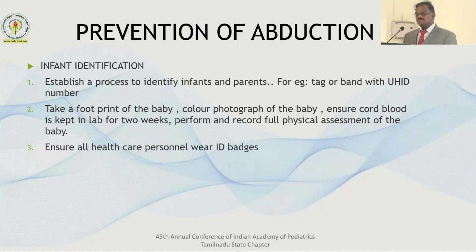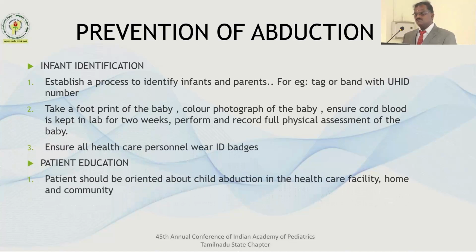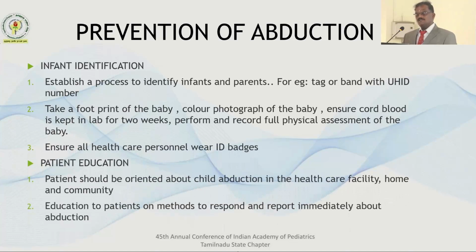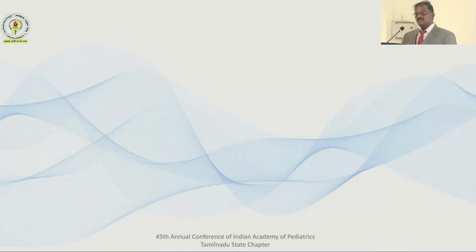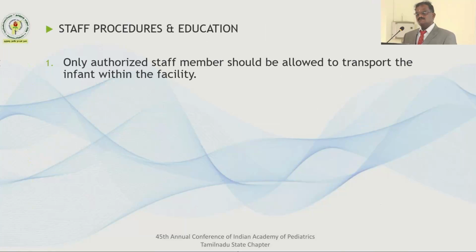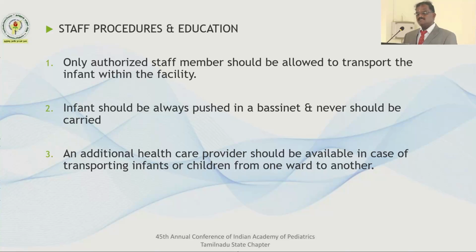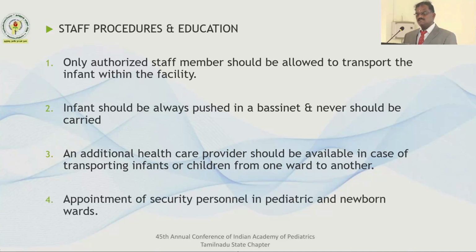Ensure all healthcare personnel wear ID badges. Patient education should be done. Patients should be oriented about child abduction in the healthcare facility, home and community, and educated on methods to respond and report immediately about abduction. Staff procedures: all procedures should be done by staff nurses only. The baby should be shifted only in the bassinet, and transport should be done only by healthcare personnel.